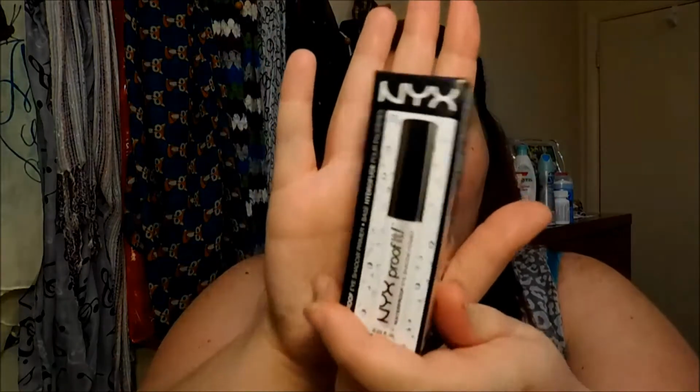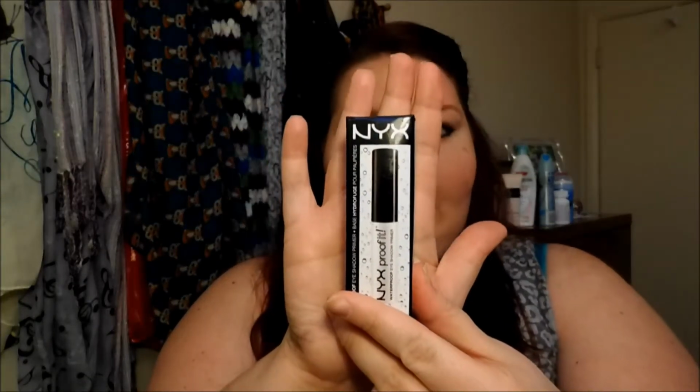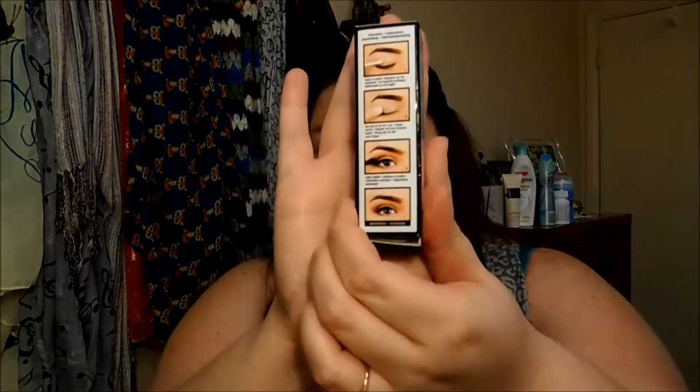Oh, I got an eyeshadow primer. Aren't we all grateful? Okay, so this is by NYX. It is their Proof It waterproof eyeshadow primer. This is the packaging it comes in. Comes in a cute little box. I love it when stuff comes in a box. It says turns any eyeshadow into a waterproof eyeshadow. And it gives directions, so that's great if you've never used an eyeshadow primer.